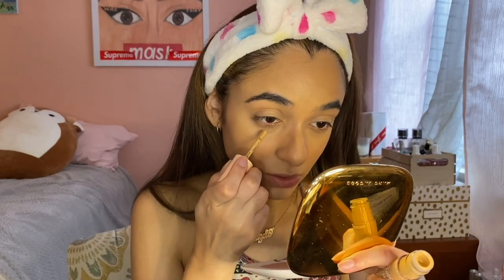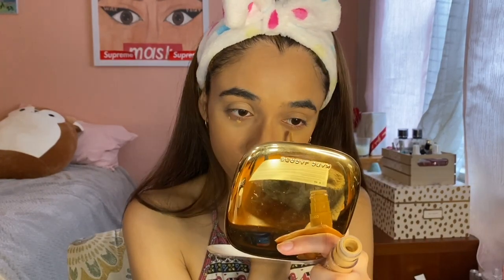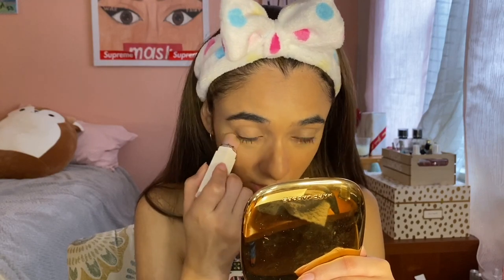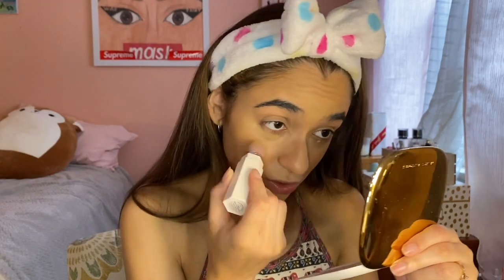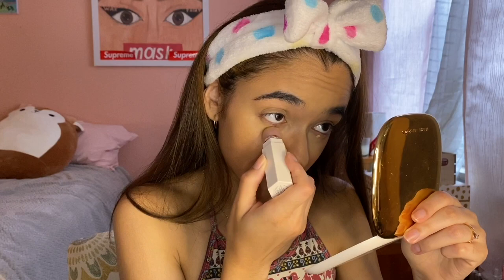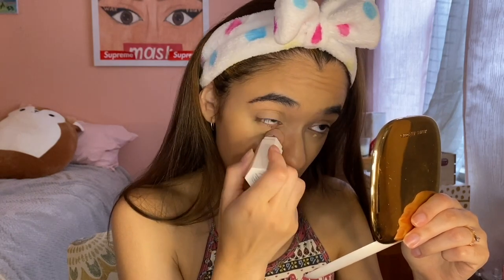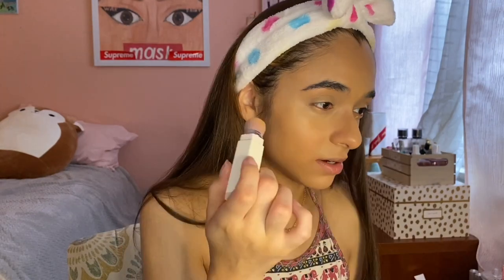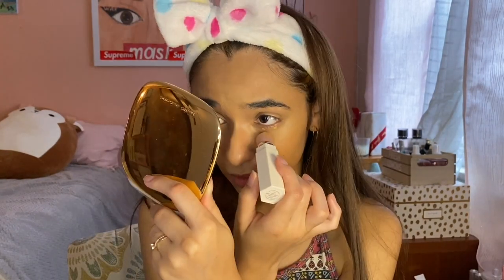I don't know how much I like it under my eyes just because of the way it feels under my eyes. But it does blend out very quickly. It is a mattifying product, because that's a very creamy concealer. It usually leaves me extremely dewy, but I'm not finding that to be the case right now. I feel like I don't need to set that concealer. It's a lot matter than usual.